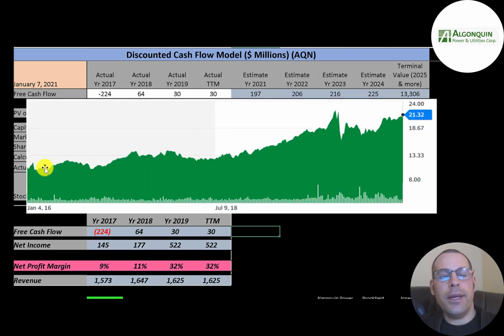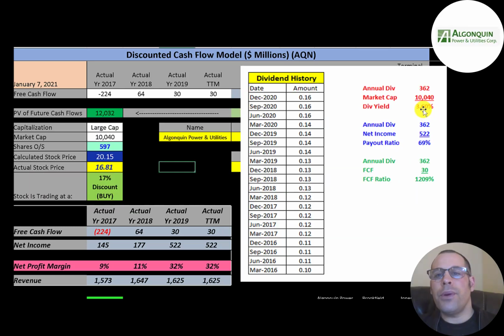So the past 5 years, the stock has pretty much only gone up. It looks like it took a dip probably in March when the market crashed, but the stock price has come back up almost to its all-time high. The company pays a 3.6% dividend yield, and its payout ratio is 69%.